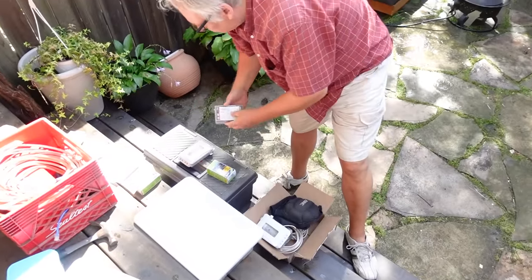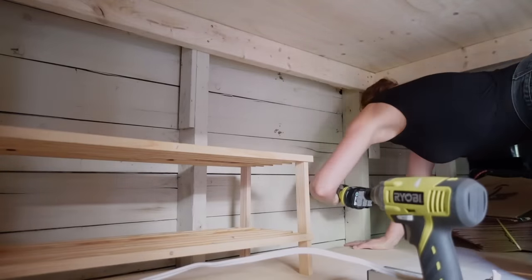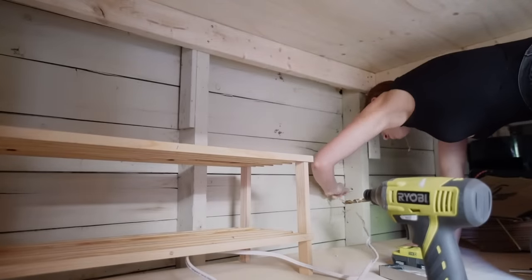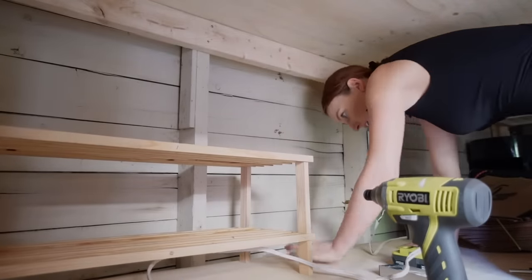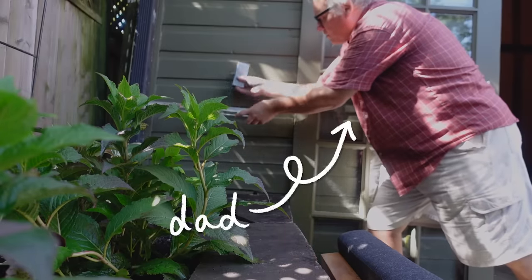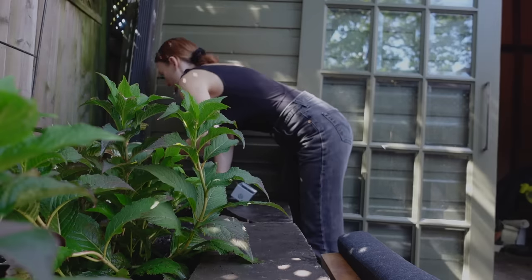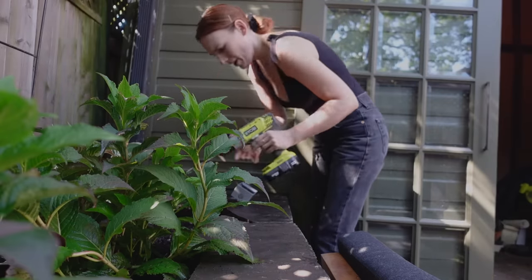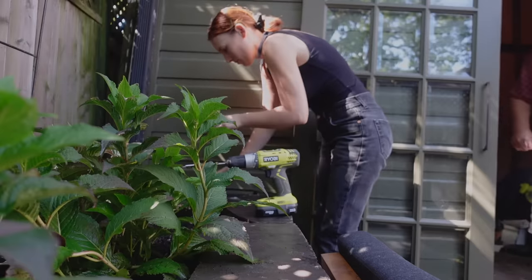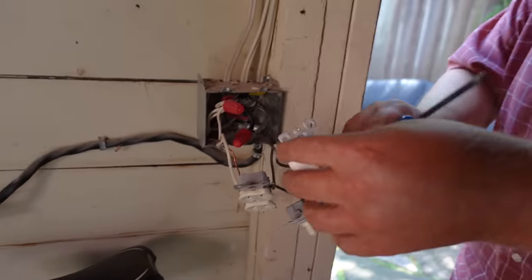Let's just talk it through. We're gonna fix up some garage electrical while also adding an outlet to the exterior of the garage. Perfect. We don't want to be any shorter than this because we'll hit the 2x4 right here. Okay. That's it. No going back now. Hey Dad, did we turn off the breaker?